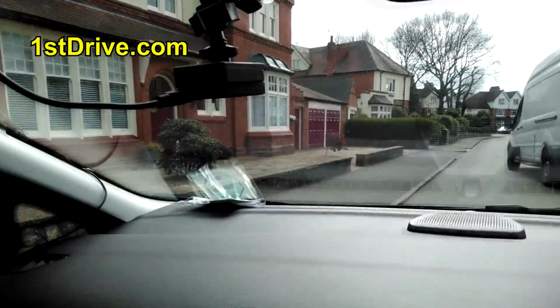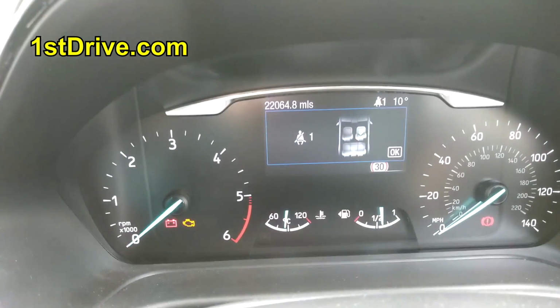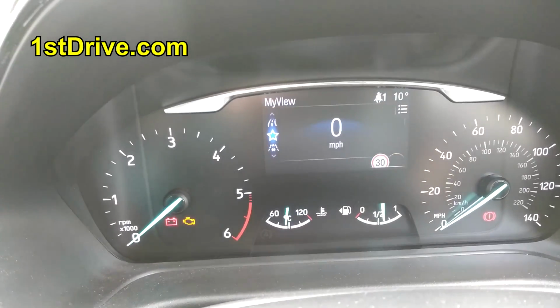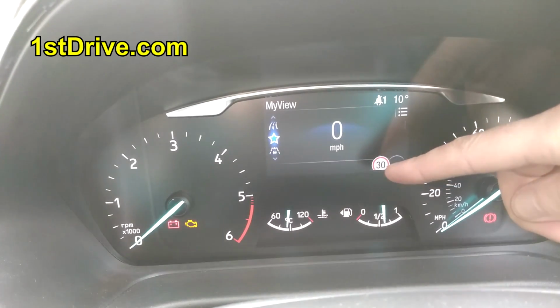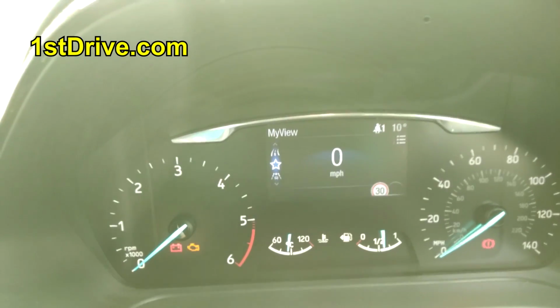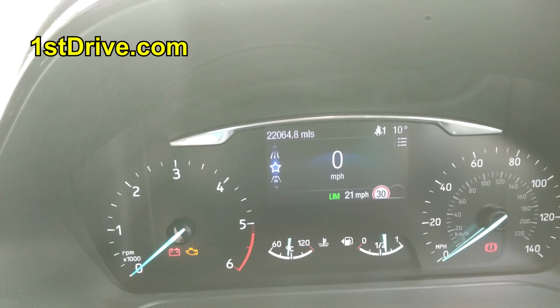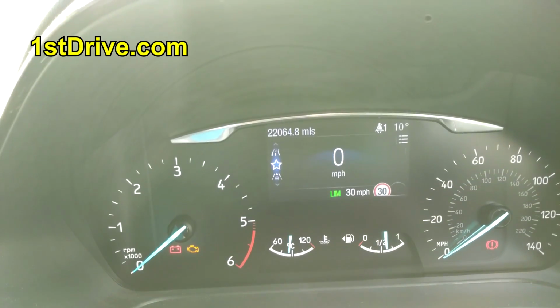You see there's a camera I use, that's my dash cam, that one. So behind there, I hope you can see the black thing, that is the camera that reads the signs. And on here, it says 30. It shows you 30 there, that tells you what the speed limit is there. So the car will automatically read that, and it sets the limiter to match that. That's what cars are going to be like from the year 2022.